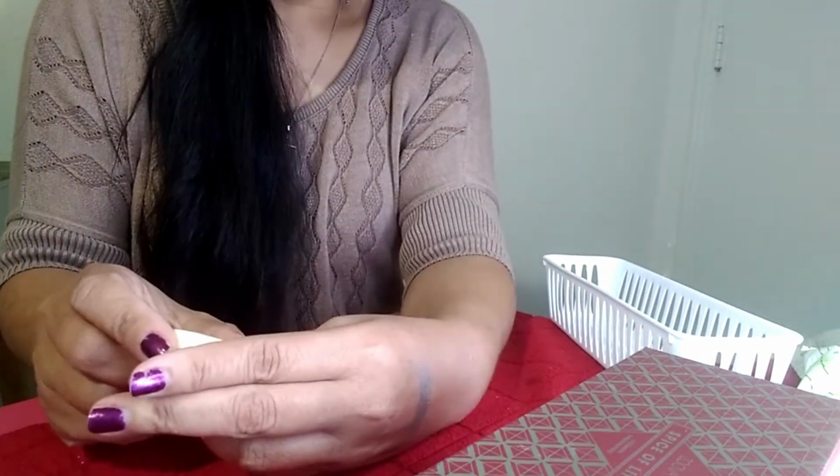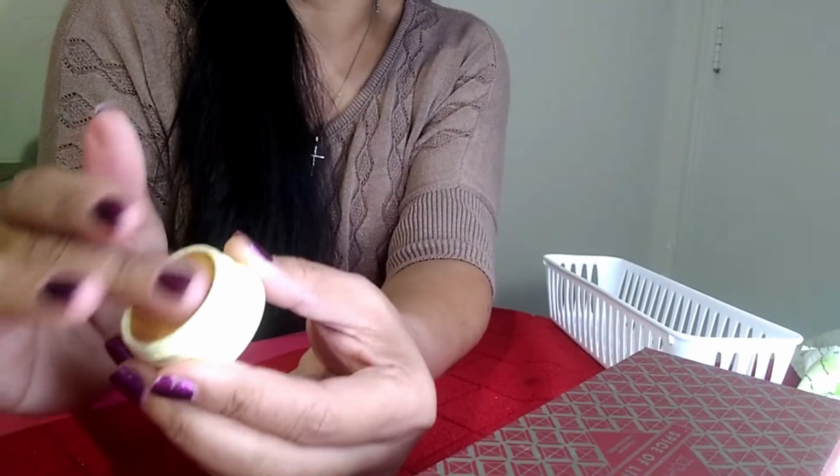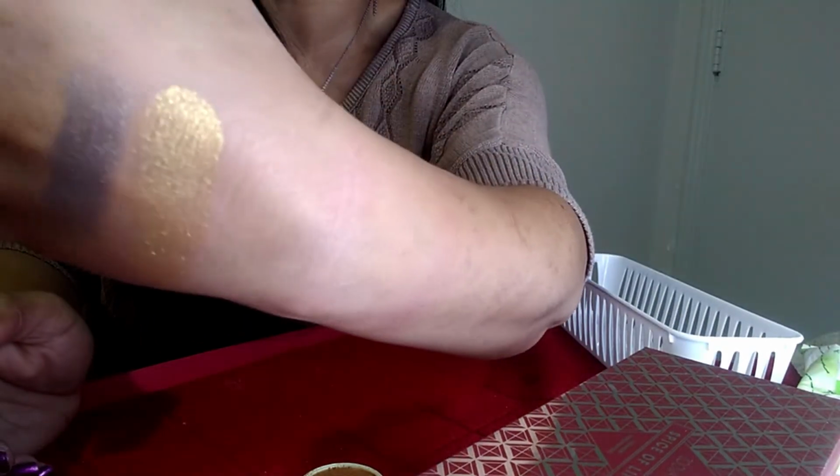This one, though, this one is from Colourpop. This is a Super Shock. This is called In Harmony. This is a gorgeous, bouncy gold. Like, look at that. I mean, it is like pure liquid gold. It is absolutely stunning. I will definitely be hanging on to that one.